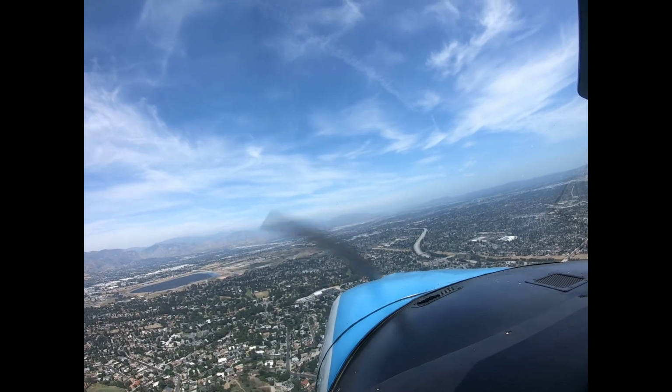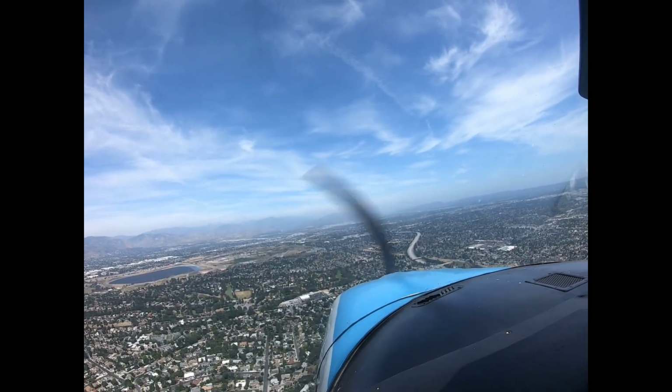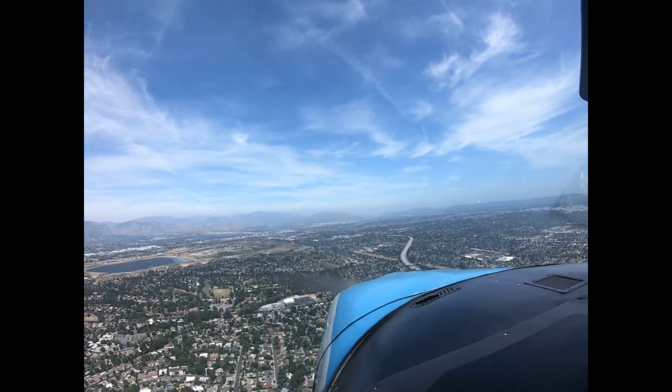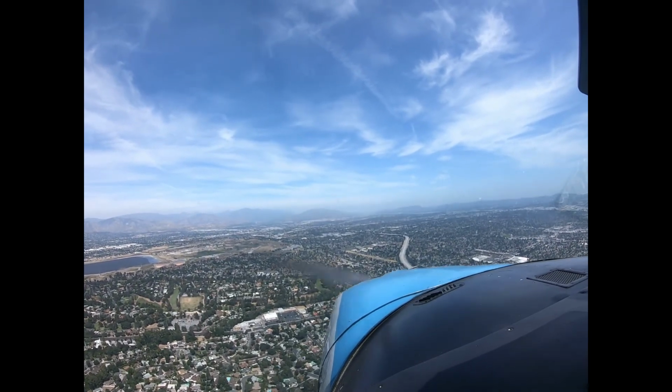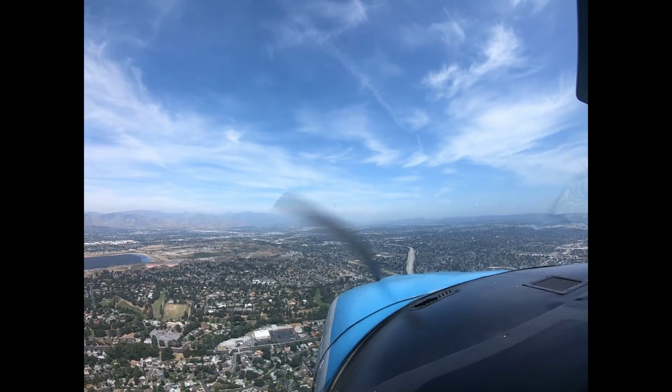Whiteman Tower, Mooney 9201 Alpha, inbound, 1900. Mooney 9201 Alpha, Whiteman Tower, left traffic runway 12, report downwind. Left traffic 12, report downwind, 01 Alpha.